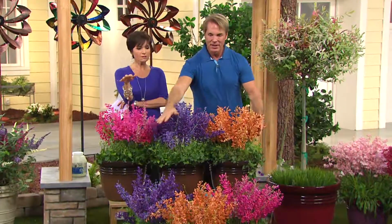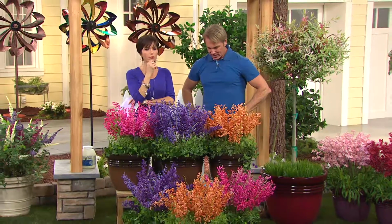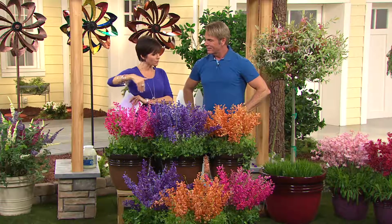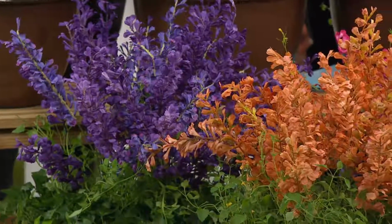When I was living in Florida, I had a little screened-in porch, and I was just thinking these would be beautiful right along that edge, so you could feel when the wind was coming through, and you could smell that beautiful fragrance.